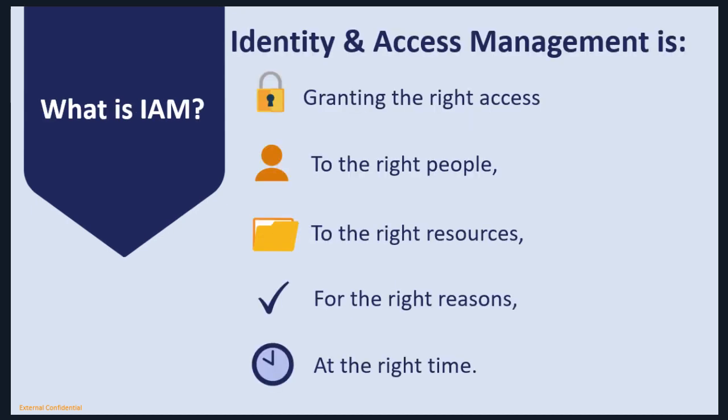So, what is identity and access management? The right people are your joiners, someone new to your hospital. You want to give them the right access. They need a login ID, email, file storage, and they also need access to particular applications with a particular level of access. And they need it on their first day.